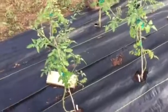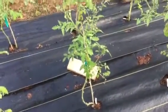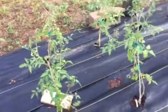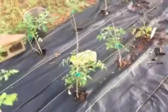I've got to put my trellis in, and we'll put a tomato hook on the bottom of that, run it up a string. By the end of the season, these things will be 8 or 9 feet tall or more.